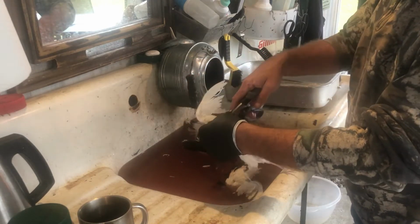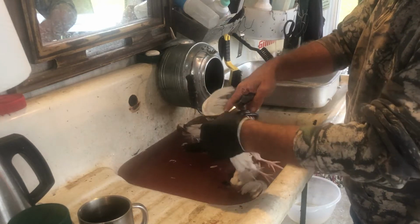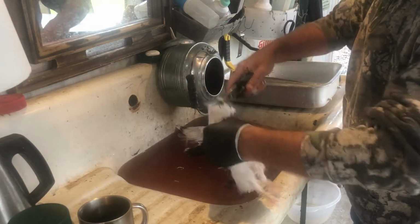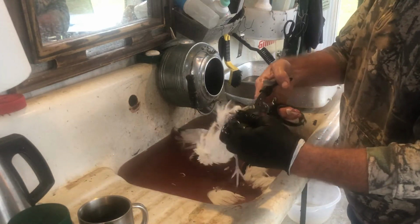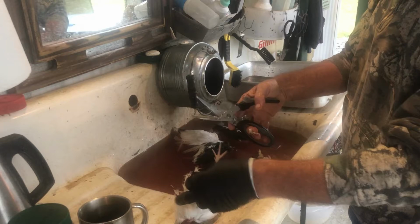I go on and clip the wings off. And for right now, I clip them off right there at that first joint down there. I go on and clip the legs off right where the legs meet the feathers.